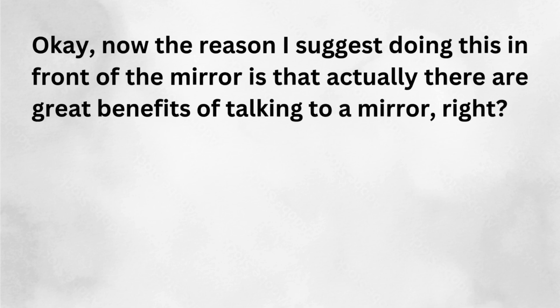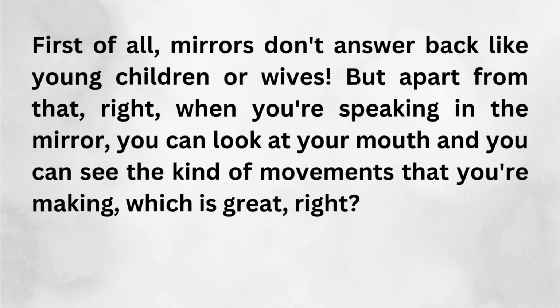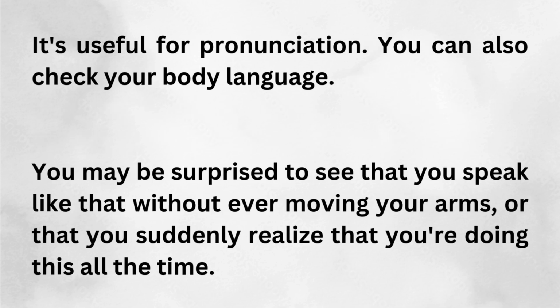Now, the reason I suggest doing this in front of the mirror is that there are great benefits of talking to a mirror, right? First of all, mirrors don't answer back like young children or wives. But apart from that, when you're speaking in the mirror, you can look at your mouth and see the kind of movements that you're making, which is great. It's useful for pronunciation.